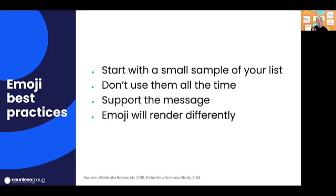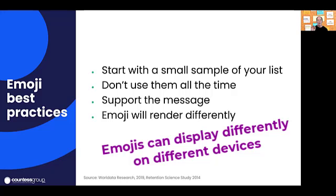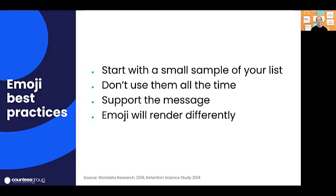And remember that each emoji will render a little bit differently depending on the device that it's viewed on. For example, an Apple iPhone may render a heart differently than an Android. A laptop and a PC and a tablet, may all render it a little bit differently too. So try them out, see what works best for you.